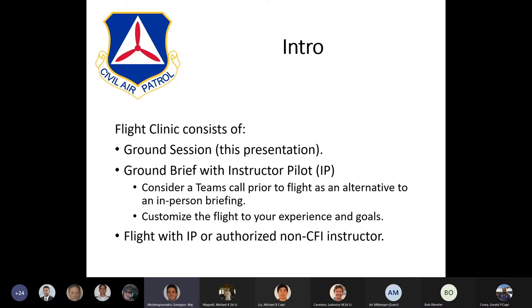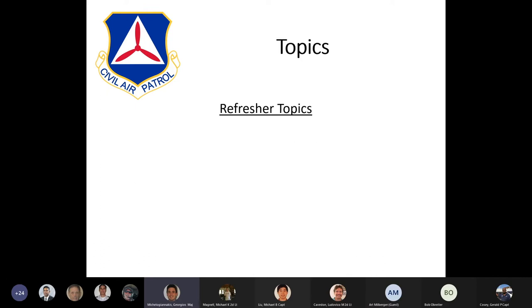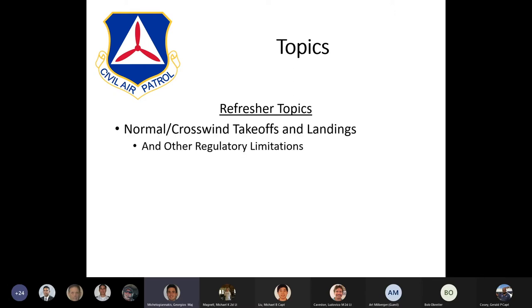Currently, the latest guidance that I'm aware of, the HOBBS meter should be no more than 1.5. And that's kind of the group level, but there are some non-CAPIP pilots who are authorized to be instructors for this flight clinic. So that sort of increases the pool, but you have to go through your group and find out who is in that list. So we're going to start with some refresher topics real quick.